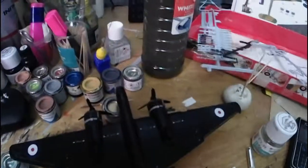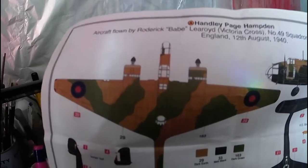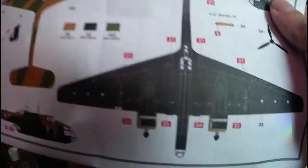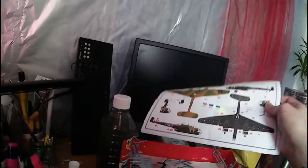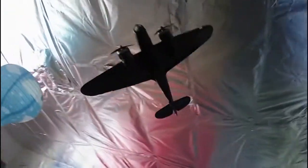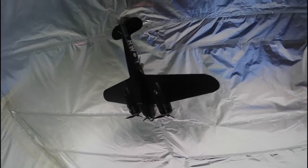I know the version I am building, this one, flown by Roderick Babe Leroyd. Got a Victoria Cross apparently. It's the one with the little Pinocchio nose art. I know that technically it didn't have the roundels on the underside, but artistic license. It's like some of the ones I've got on the ceiling. They don't have any underside markings, and yeah, they just look a little bit boring. So I thought, why not? It's my model, my hobby. I'm going to put roundels on the underside to make them look a little bit more interesting from underneath.